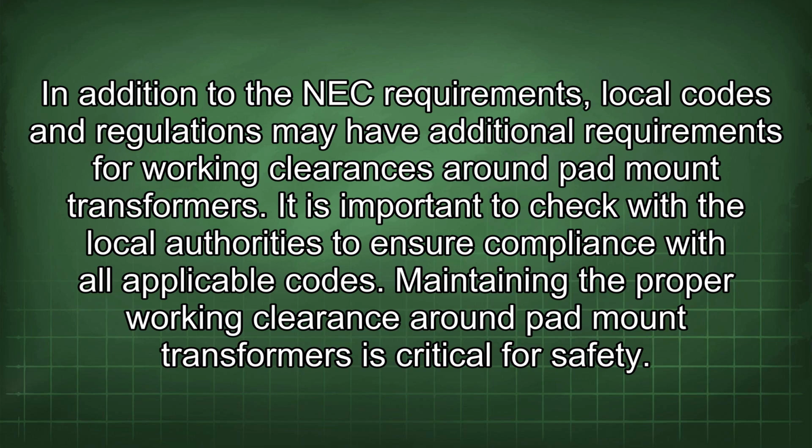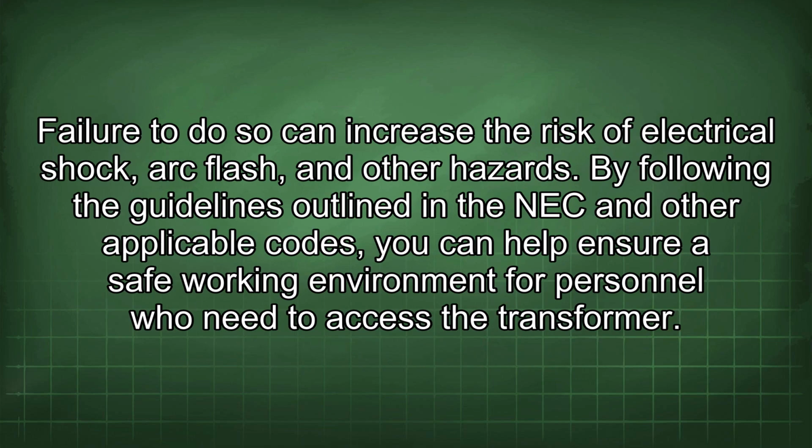Maintaining the proper working clearance around pad mount transformers is critical for safety. Failure to do so can increase the risk of electrical shock, arc flash, and other hazards. By following the guidelines outlined in the NEC and other applicable codes, you can help ensure a safe working environment for personnel who need to access the transformer.